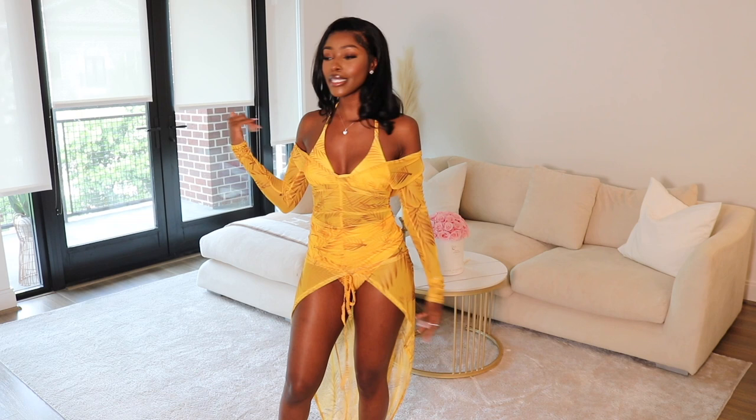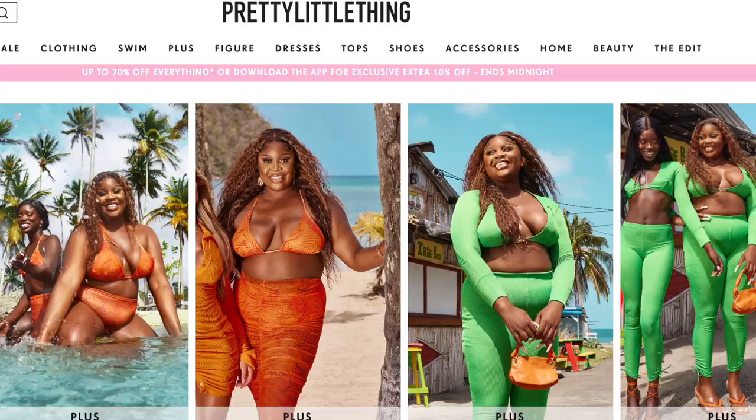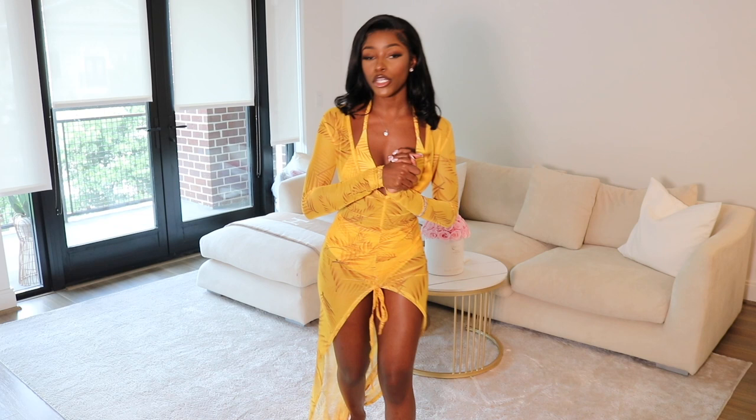Nella's collection definitely is more vibrant and made for vacation. You're gonna see a lot of colors. Her collection is plus size friendly as well. There's an entire plus size range. She did an awesome job with her collection, so make sure you guys go check out the full Nella Rose collection online at prettylittlething.com. You guys will not be disappointed.